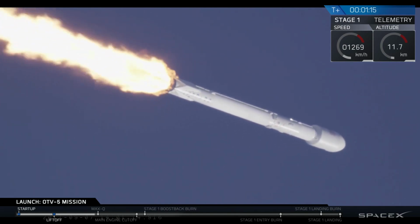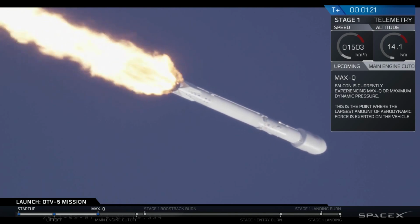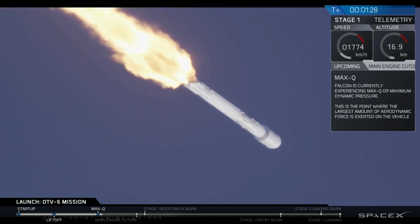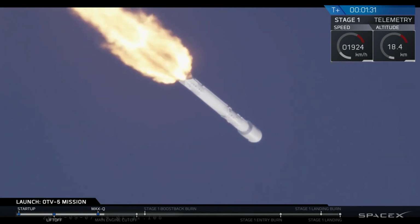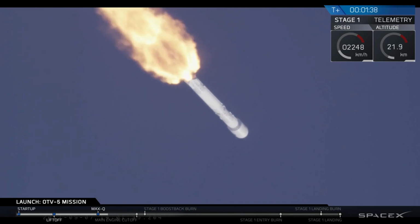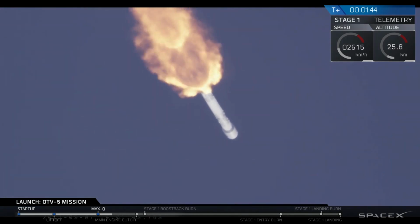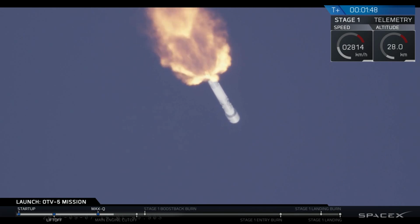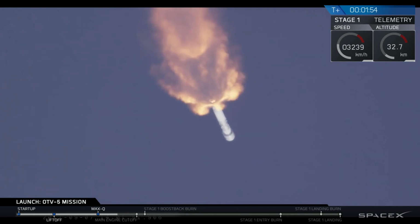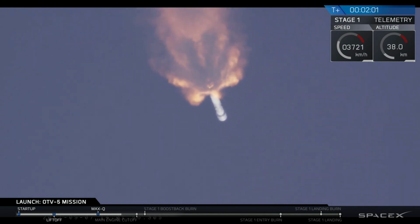Otherwise, we're coming up shortly on max Q, which is maximum aerodynamic pressure, the point at which Falcon 9 is pushing hardest against the atmosphere. You heard the MVAC engine chill, which prepares the second stage engine for ignition. Main engine cutoff is coming up in about 40 seconds from now, shortly followed by both stage separation and then second engine start. We'll be concluding coverage of the primary mission at that point.